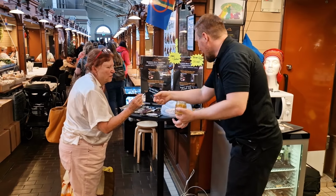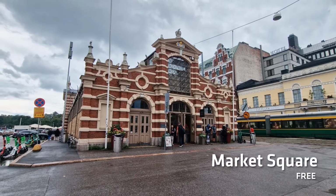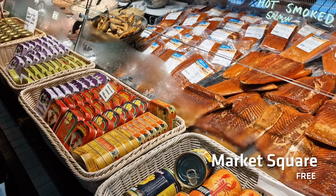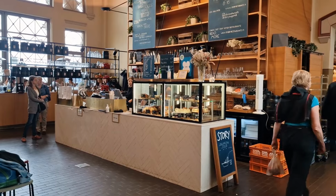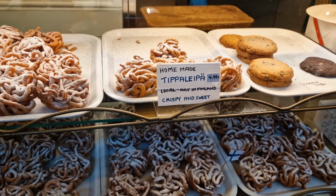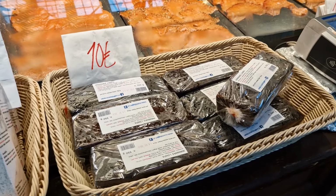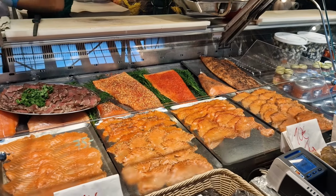The two places that you'll most likely find traditional Finnish food, number 1, Market Square, where all of these stalls will serve you very, very unique food items. There's an indoor markets hall, where you can literally have anything from funnel cakes to Turkish coffee, caviar, but this is actually the best place to try Finnish fish.